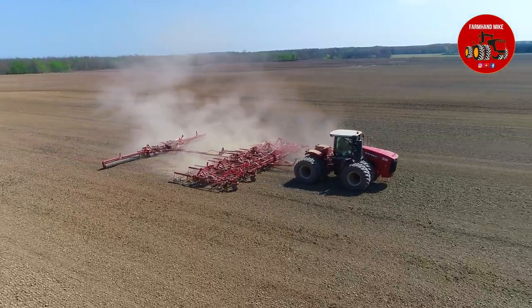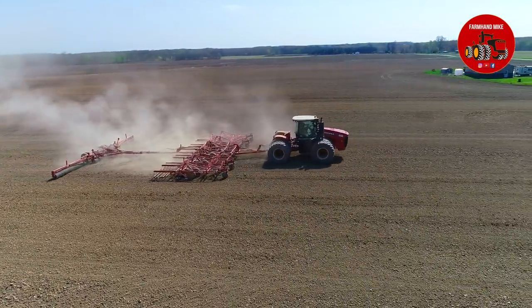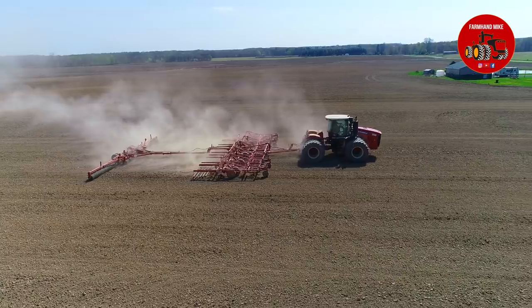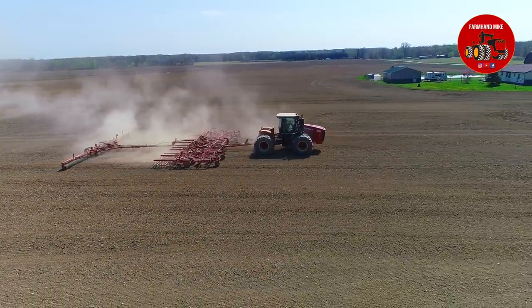I did a video at this farm a few years ago of the Versatile 550 just behind the grain bins, and that was all I got from the farm. So in this video today, of course, we got this tractor here.